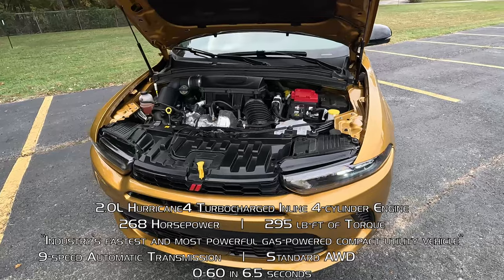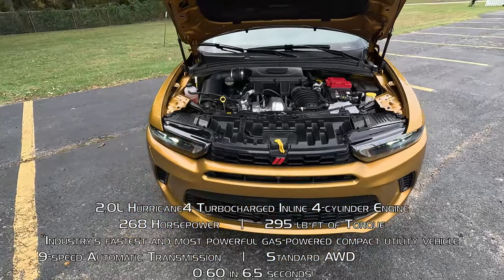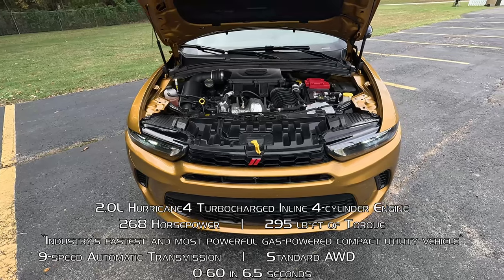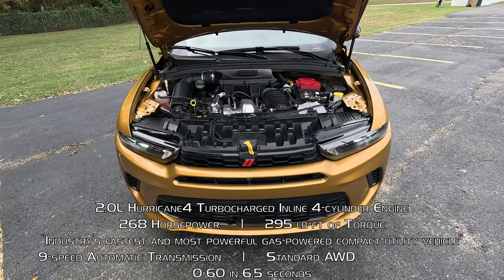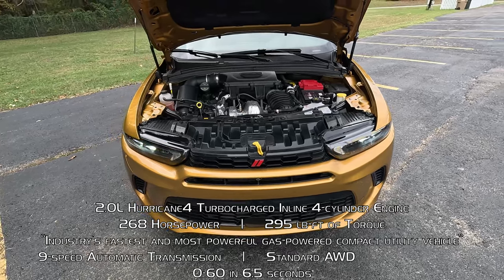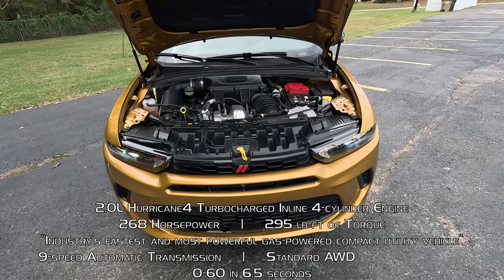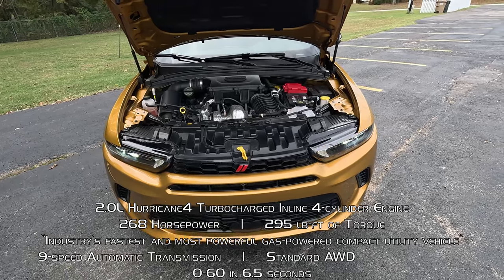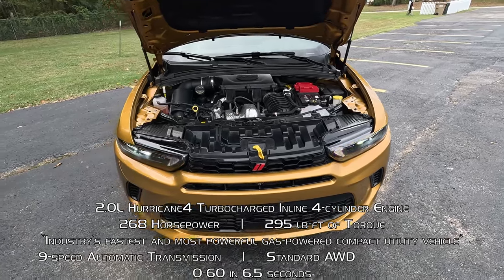The Mazda CX-5 that I referenced earlier is really the only main competitor to this, and its base model makes 187 horsepower and 185 pound-feet of torque. You have to get their up-level turbo engine to get anywhere close to this, with 256 horsepower, which is a little less, and 310 pound-feet of torque, which is a little more.